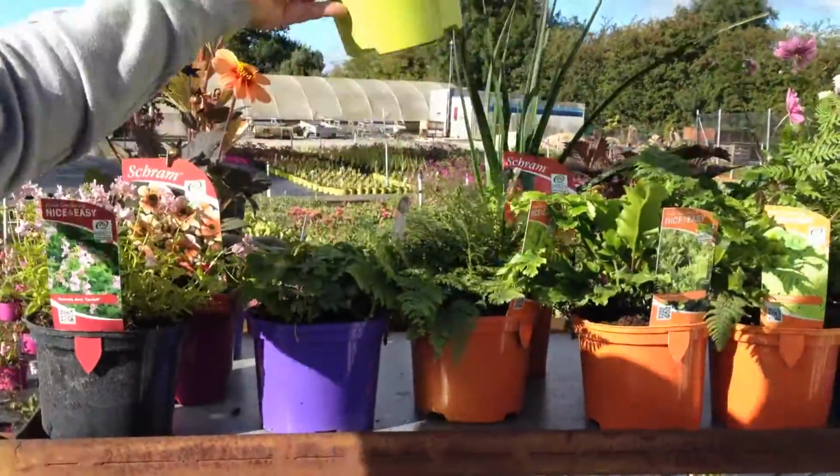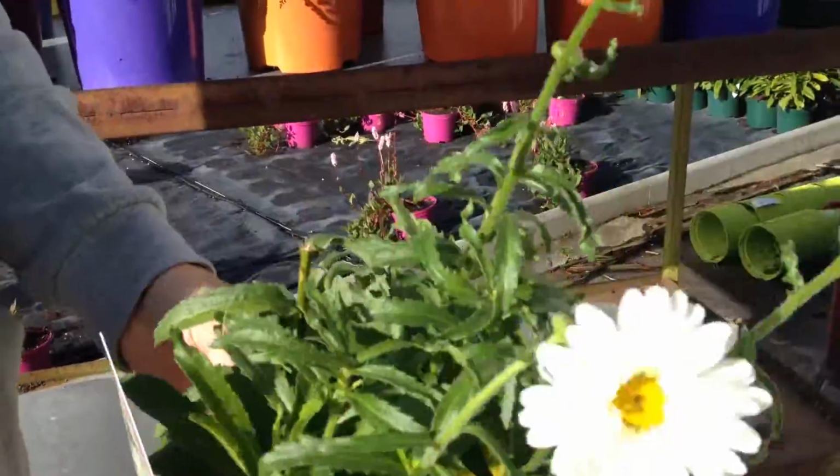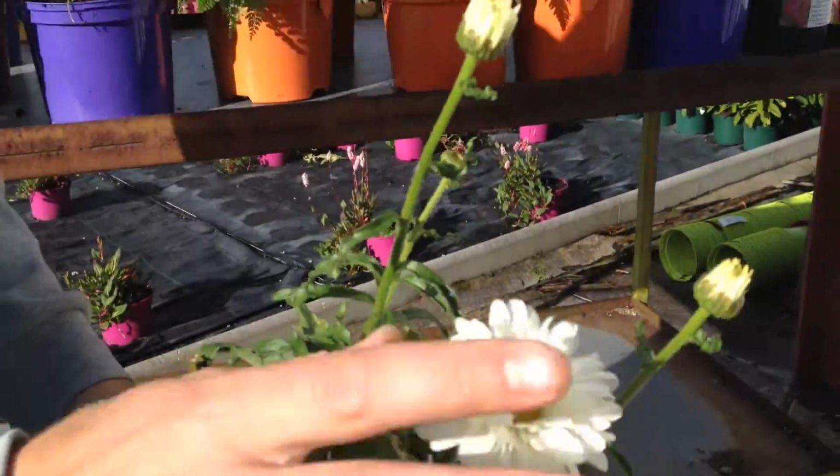Still a nice leucanthemum, which is in flower, and many buds still to come. This particular one is Victorian Secret, and it's got a nice sort of double flower to it there. It's very attractive.